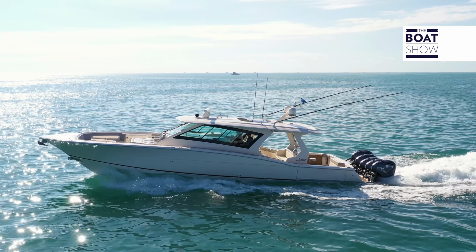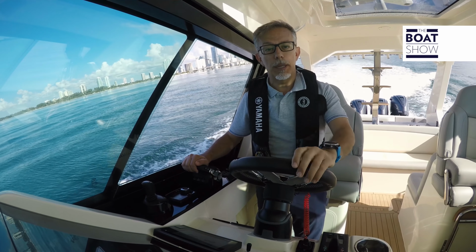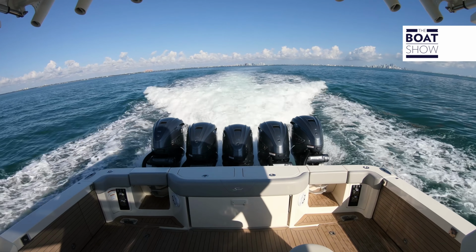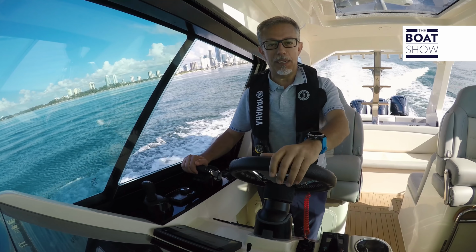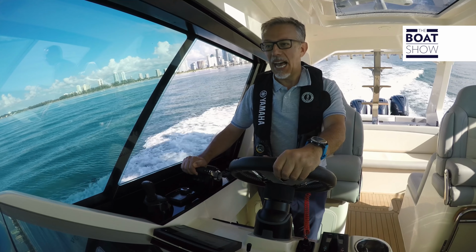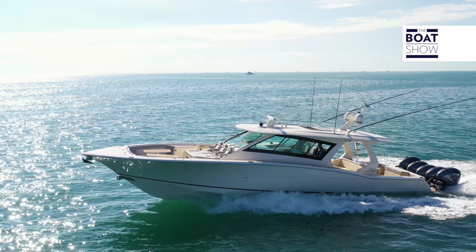On the huge Garmin display that I have here in front, I see that the engines are all perfectly synchronized, and then I can accelerate. I wonder how the hell did they balance this hull with all that weight back there? But they succeeded because it glides well. The angle of climb is minimal.